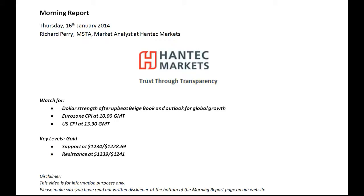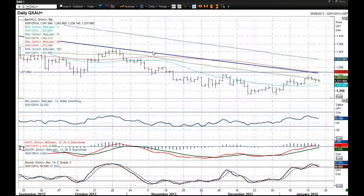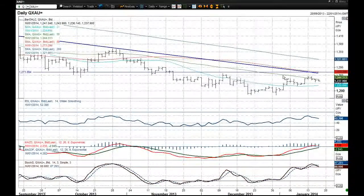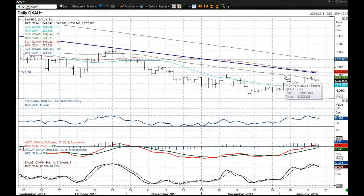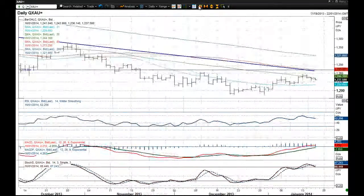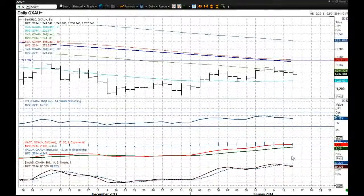But if we look very quickly at the technicals, the gold chart continues to fall in this downtrend here on the daily chart. You've also got the resistance of that 55-day moving average, which currently comes in around about $1,244. So the pressure is to the downside, and certainly if we zoom in a little bit more, you can see that that is certainly beginning to be the case in the last few days.